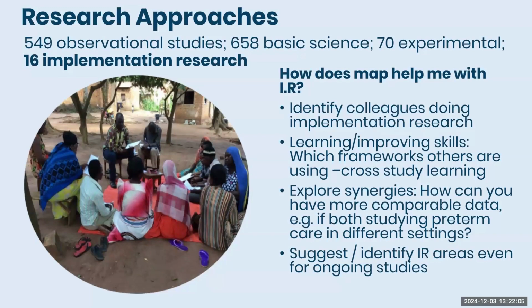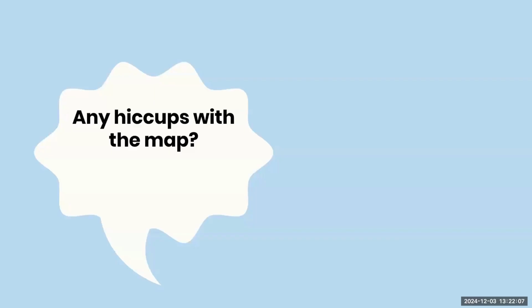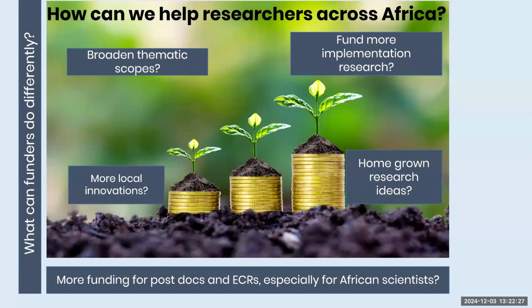Next slide, please. And even suggest to identify implementation research areas for ongoing studies. So are there any hiccups with the map? Maybe the one I would want to highlight is that it's a work in progress, which is not a hiccup per se. So one or two studies could be missing, but it's being worked on. Next slide, please. But otherwise, I've generally found it to be a very useful tool.